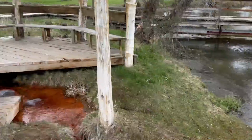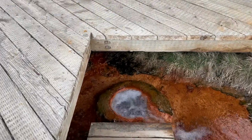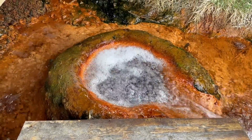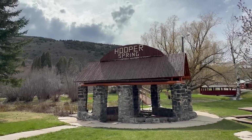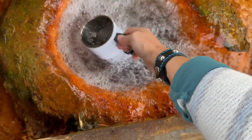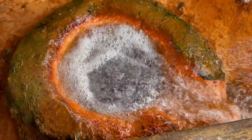And here we are. How about that? This one just bubbles up from a little spot here. You can see it's really super fizzy, a lot more fizzy compared to the other spring we were at, Hooper Spring. I'm excited to try it. I wonder if it'll taste the same or if it'll have a slightly different flavor. Well, it doesn't look as fizzy in my cup as it does in the spring. As for the sniff test, it doesn't smell nearly as full of iron as the other spring.